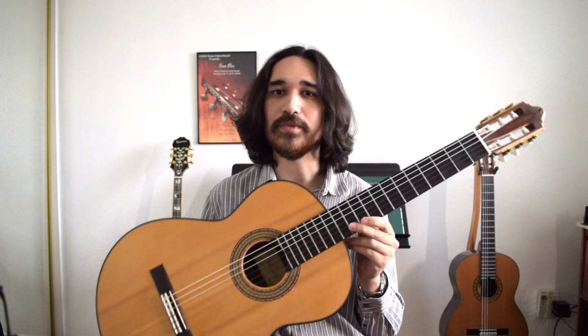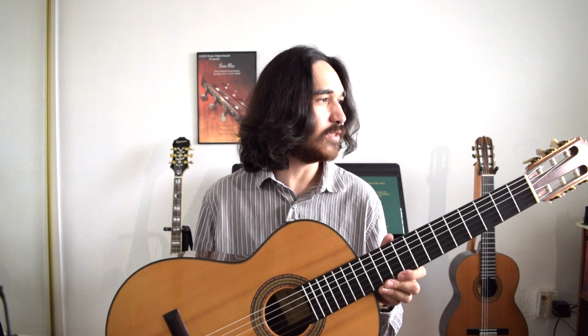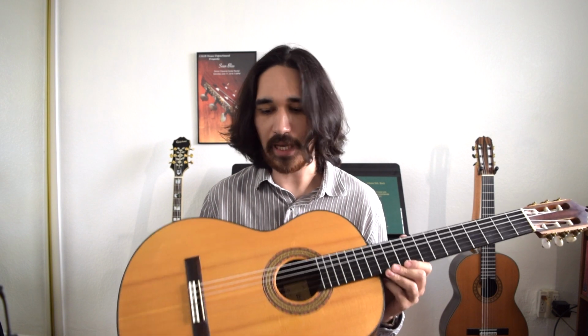And I love it dearly. This is a forever guitar. It's never going to leave my possession. Well, until I die anyway. So I'm going to hold on to this guy for a really long time. It's one of the best playing guitars I've ever had. It's right up there with number 73.